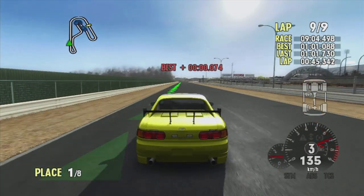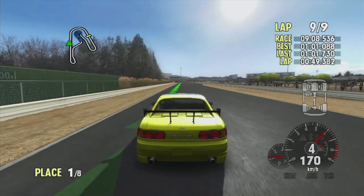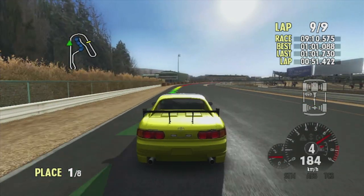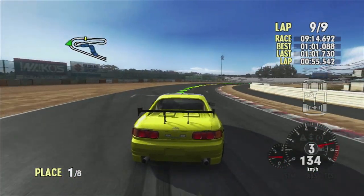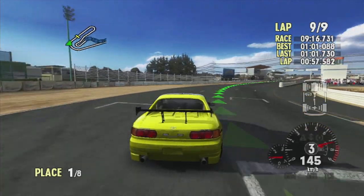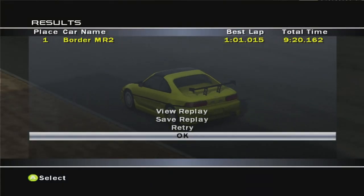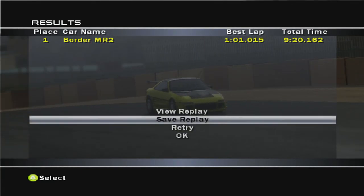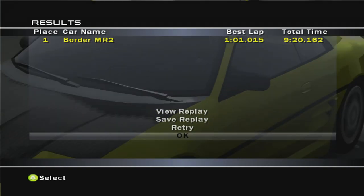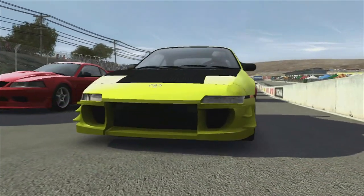Nah, we ruined it on that last corner. That hairpin. Oh, well. Still done a pretty fast final lap there. Oh, no, we did beat it. 101.015. Not bad at all. I will take that. 25 grand. Lovely. All right, here we go.